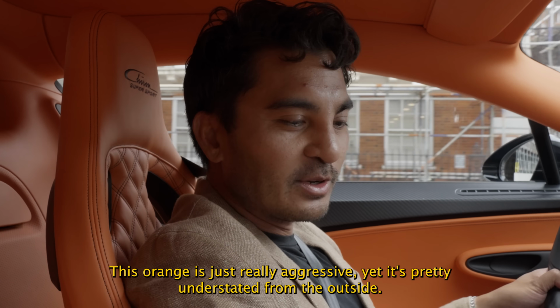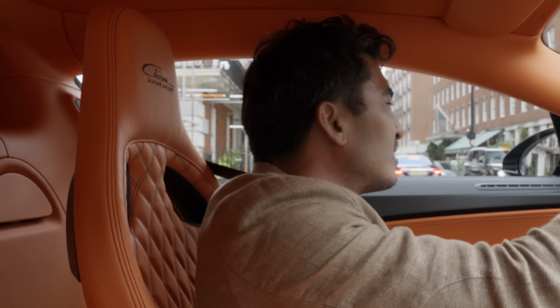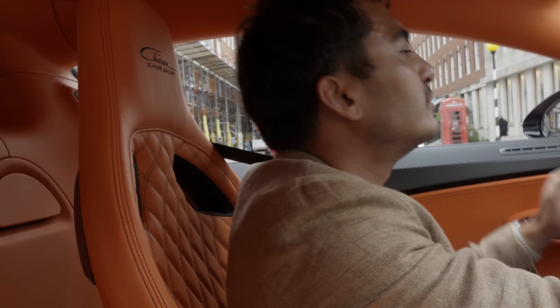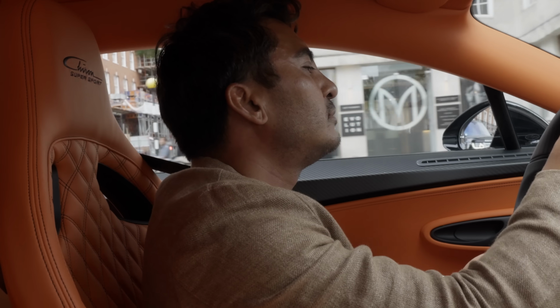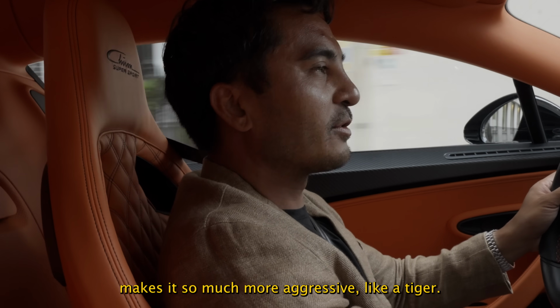This orange is just really aggressive, but it's pretty understated from the outside. Nothing too crazy. It's black. The interior just makes it so much more aggressive, like a tiger.